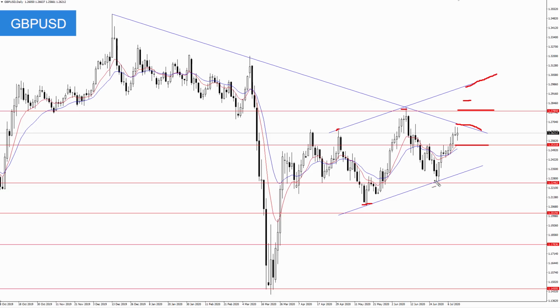All right, so notice how the pound has been moving within this ascending channel. Therefore, a break above this trend line could give us a retest of the top of that channel somewhere around the 130 handle. Alternatively, of course, a daily close below 125.30 could take on the bottom of that ascending channel somewhere around the 124 handle, perhaps just above it.